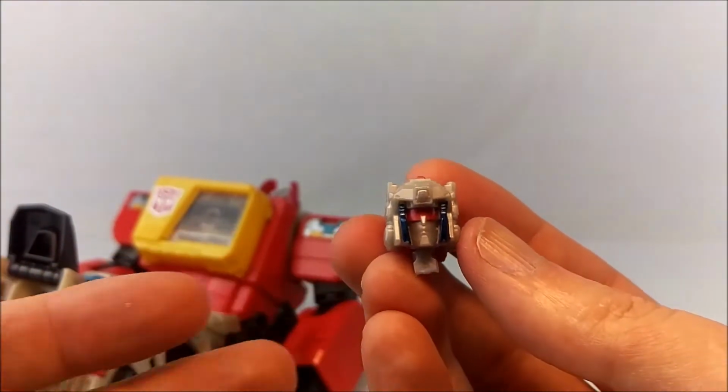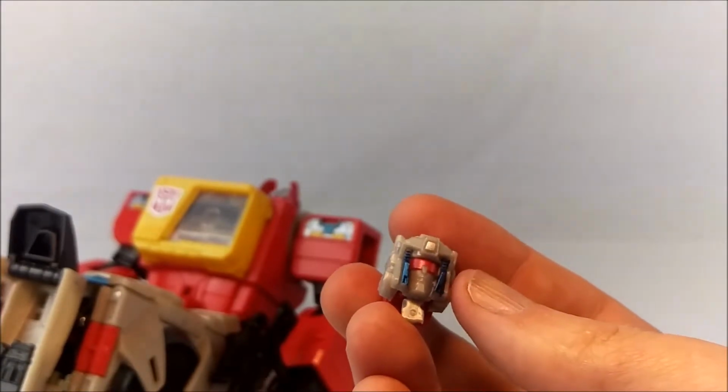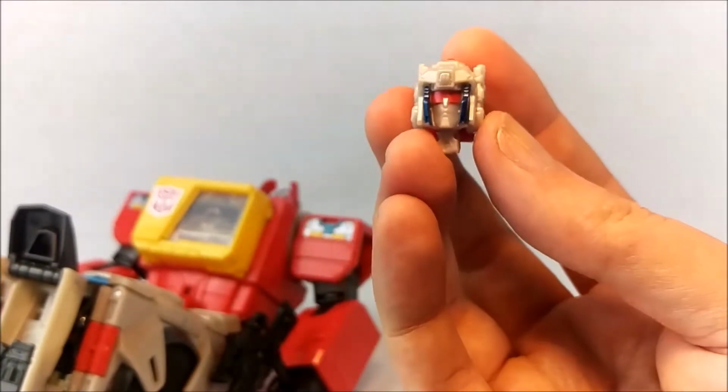Unfortunately, I don't have any deluxe or Voyager class figures here now. But I will show you what I mean when I have one of those figures.